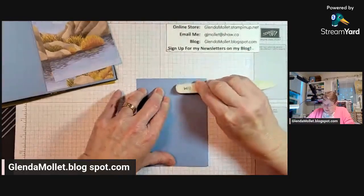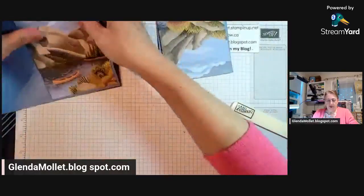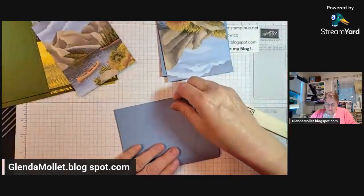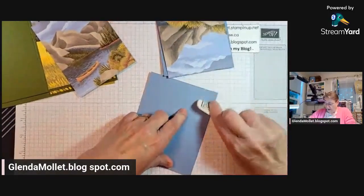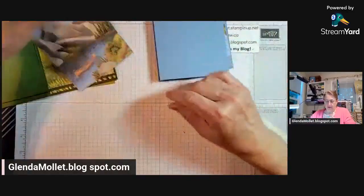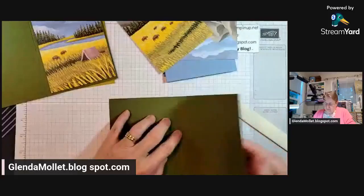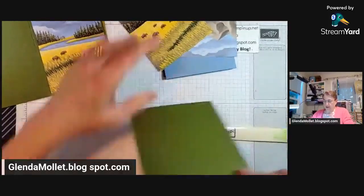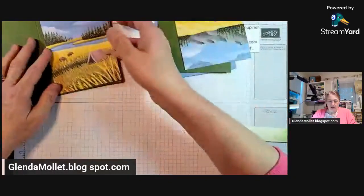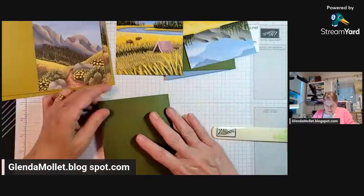Okay, get these all folded. And we'll get them put together. This is going to be the quickest six cards I've made in a long time. I probably should have taken Paper Pumpkin with me on the cruise ship. I could have sat and crafted with Paper Pumpkin.